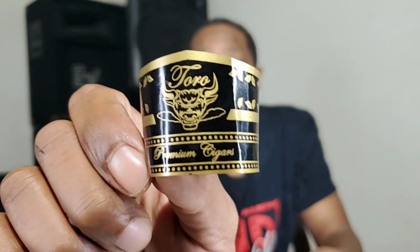On the label, he says it's a premium cigar. It is premium because he's chosen specific tobaccos from specific regions where he has those relationships. And this is definitely a pleasant offering to the cigar culture.